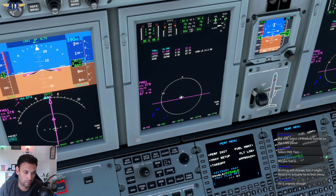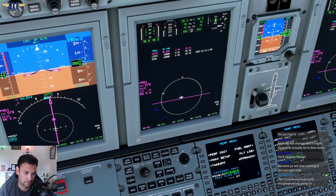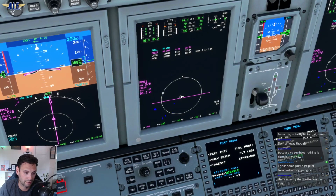We got Lloyd 1. Because you see how it's selected. How nothing is selected right now? Yeah.